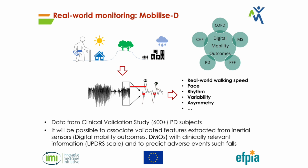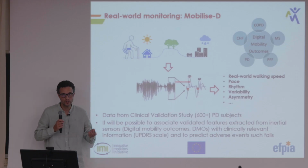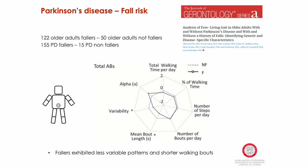In Mobilise, we will be able to process data from the clinical validation study on 600 subjects, and it will be possible to associate validated features, as Andrea Cereatti and Lynn showed you, extracted from the inertial sensor, to predict, for example, fall risk. And we already have preliminary evidence by Silvia Del Din that fall risk can be predicted in Parkinson's disease.